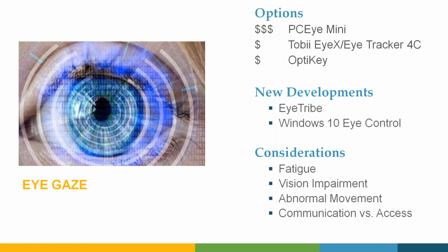So if I wanted to type something on the keyboard, I could look over at the keyboard icon, my on-screen keyboard would pop up, and then I can start looking at the individual keys that I want to type. The ideal candidate for the PCI Mini is someone who probably has pretty limited upper extremity motor function, but good cognitive ability.